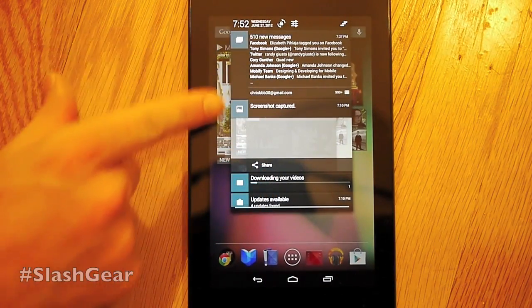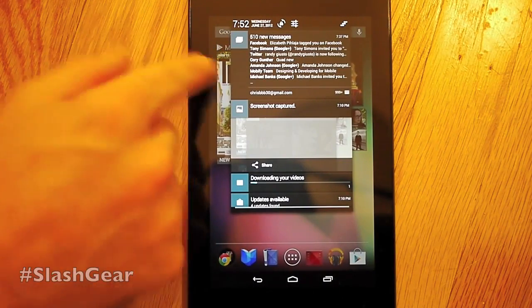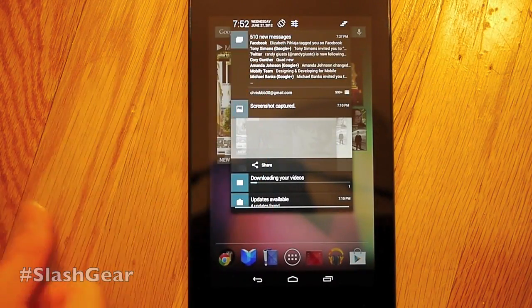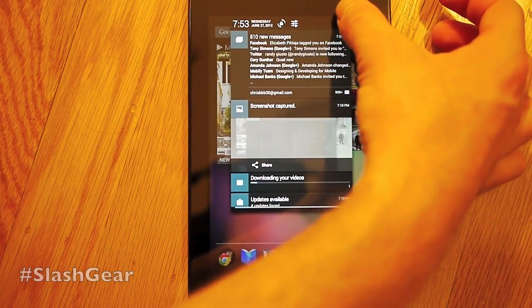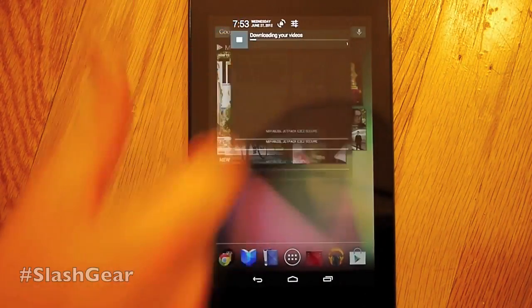Up here we have messages. These are all messages from either Google Plus or Facebook or anything. They're all collected in one. That's from Gmail. And then we also have a couple different things. One is the lock screen, or lock the orientation of your device. You can lock it or unlock it. The way to get rid of all these at once is to tap this little thing with 3 bars, which flies off the side, and then you can go into your settings.